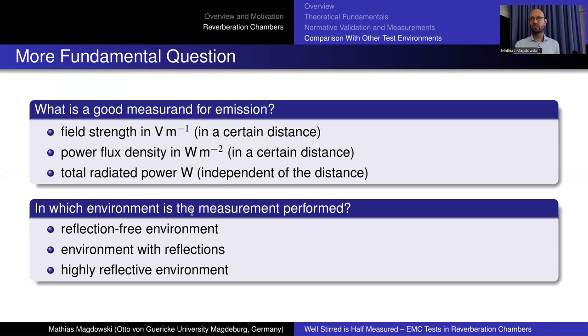And another fundamental question is, is the semi-anechoic chamber really a perfect reflection-free environment? This is what's happening in real life. Because if you also look at this building, there are steel reinforced concrete walls, and there will always be some kind of reflections in the surroundings, maybe not as highly reflected as in a reverb chamber, but still not reflection free. So the truth here is probably somewhere in between.